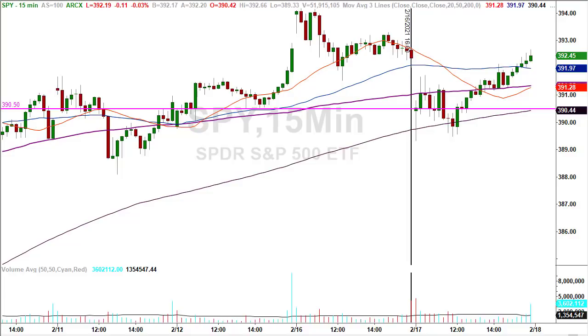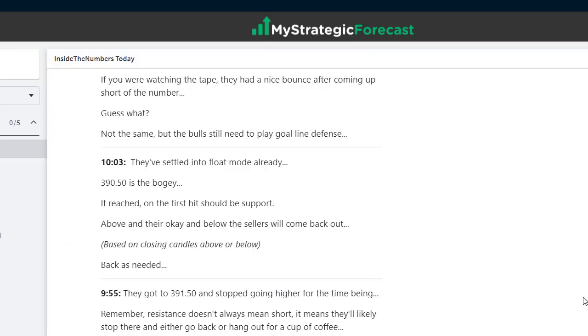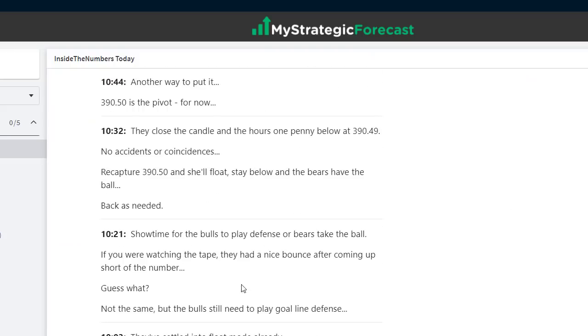And if you were short and it got back above, you covered the trade. It's good to know your numbers. You need to know where the intraday pivot is each and every day. Let's see what else we've got. We're moving along. As they come down to that area, showtime for the Bulls to play defense or the Bears take the ball. So we know that number was important.